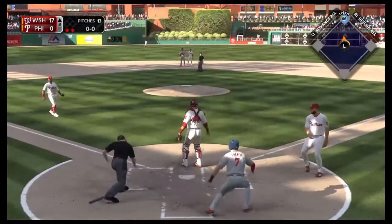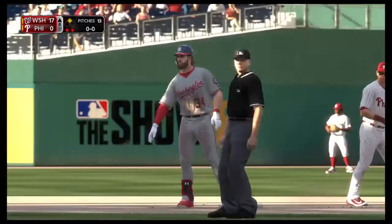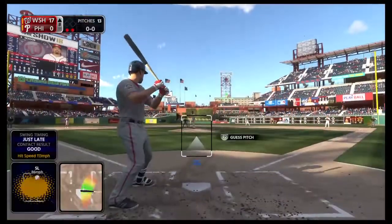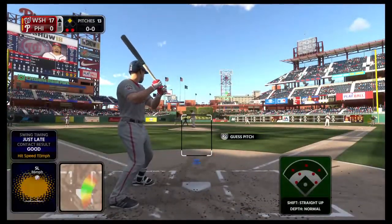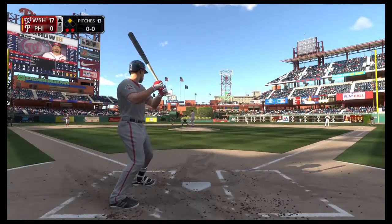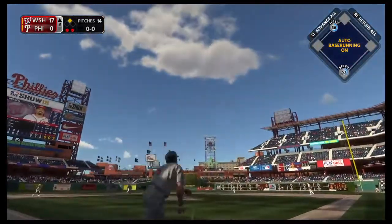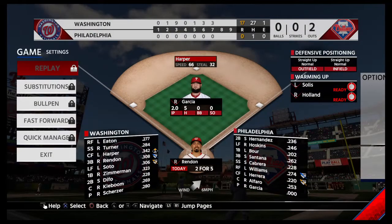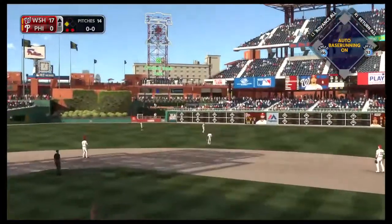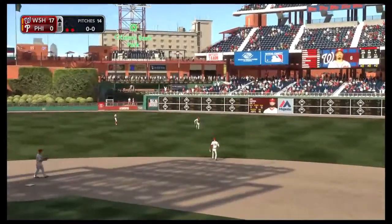Is in time, and he's cut down at the plate as they team up to gun him down. In now is Anthony Rendon. He's looking for his 3rd hit of the ball game here. First pitch coming. Here it is. Lofted in the air. Out toward right center. Williams is under it. And that's the 3rd out.